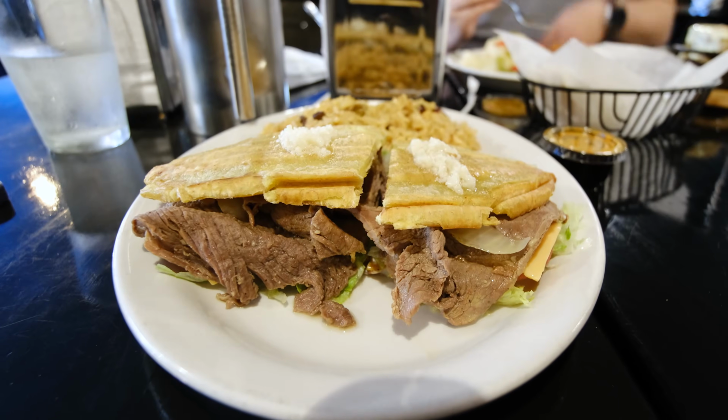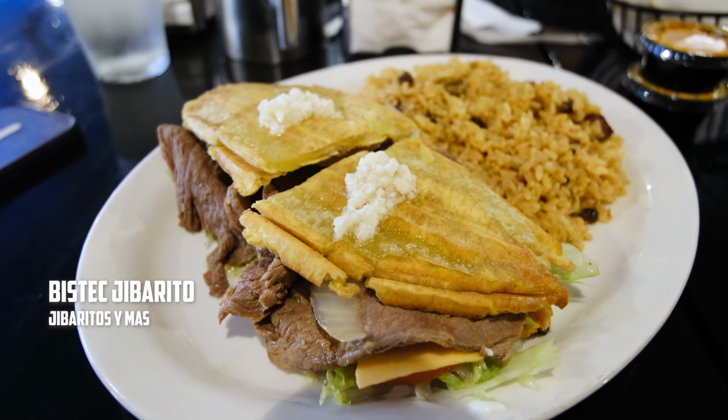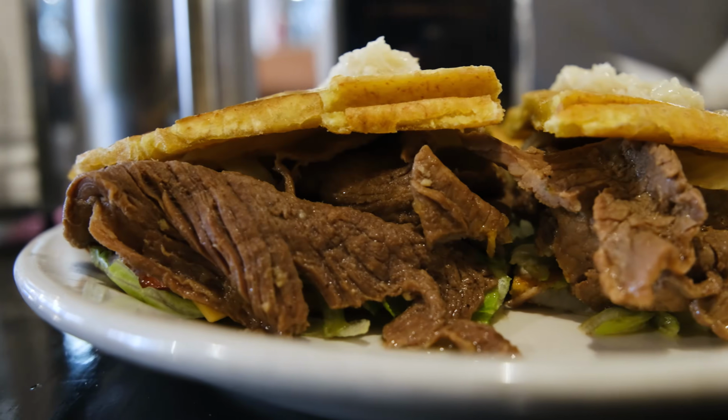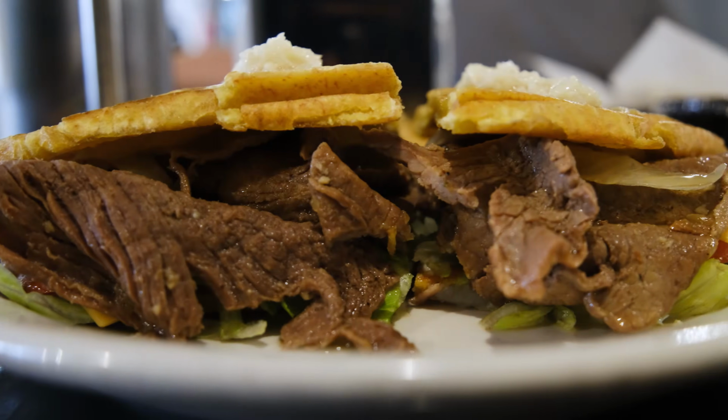This is a steak jibarito. Jibarito is a plantain sandwich, so it's a sandwich using plantains instead of bread. It's two plantains flattened and smashed and fried. It's specific to the Chicago area because the Puerto Rican population in Chicago came up with this recipe. So it's a Chicago Puerto Rican dish, not just a Puerto Rican dish.